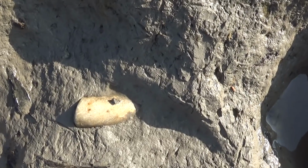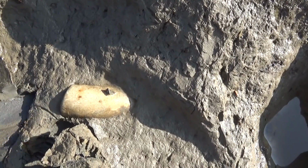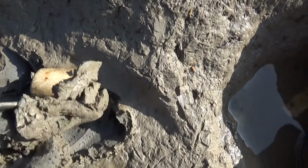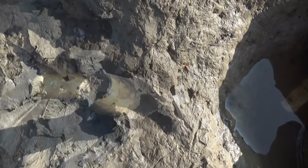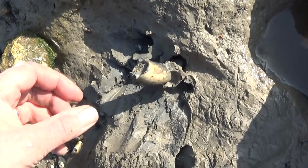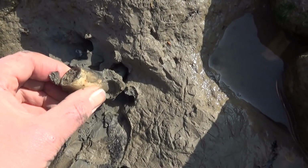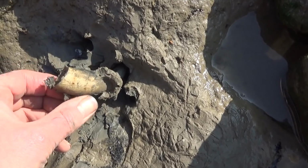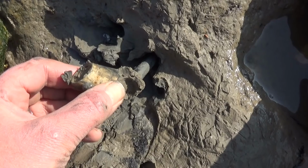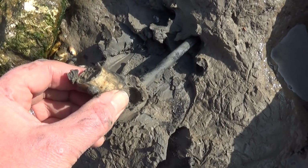It could be a stone, but it could be a pipe. Just going to prise the mud away from around it. Looks like quite an old one from maybe the 17th or 18th century. You can tell by the shape of the bowl. That's a nice pipe extraction.